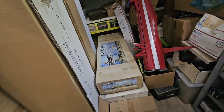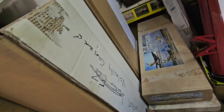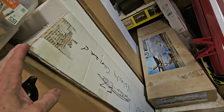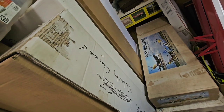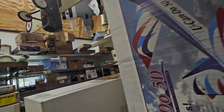Now for stuff that you can find on our eBay store and or give us a call direct. There is a P51 kit. Don't have this one online. It's by SIG. I've also got a giant Velocity, very similar to, I guess, the Long Easy. That's the Rutan design. There is an original You Can Do 3D, but I believe we sold that one.